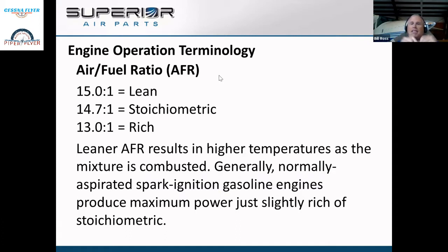And what that means is that during the combustion process, all the molecules of air and all the molecules of fuel are consumed within the process. But that's not necessarily the most efficient place for us to run. And then a rich mixture would be something on the order of 13 parts air to 1 part fuel. So again, when we start looking at the charts at the end, we'll see where peak is and where stoichiometric is.